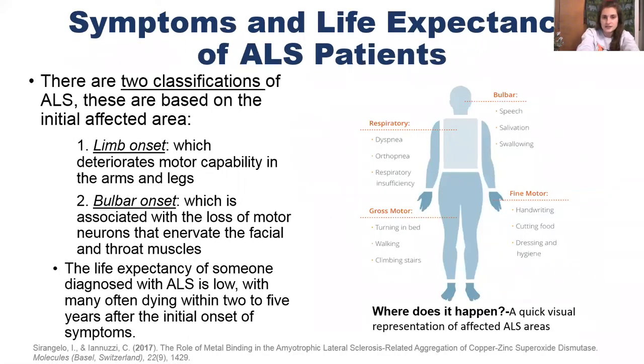There are two main classifications of ALS: limb and bulbar onset. Bulbar really affects from here up. First, it affects breathing, speaking, eating, a lot of salivating. Limb onset affects motor skills more. Patients trip, fall, can't hold stuff. That's what they notice first with symptoms. Either way, whatever classification, limb or bulbar onset, patients usually succumb to the disease 2 to 5 years after initial onset of symptoms.